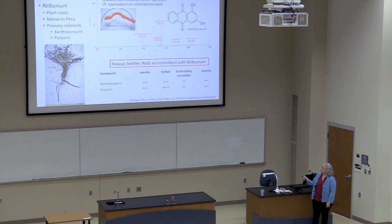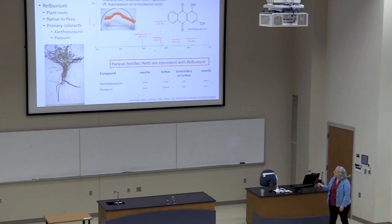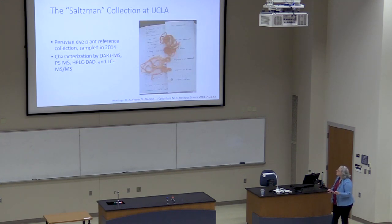And when we looked at the Paracas red samples that we had from one of these mantles, or two mantles, and some embroidery on turbans, we found that yes, these were strongly colored with this Relbunium plant, consistent with what previous people had done and seen by other methods.